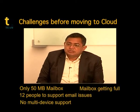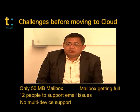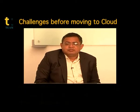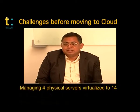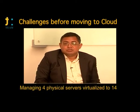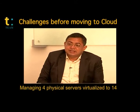We used open source. We used an open source platform called Horde, and we used some open source spam tools which I don't remember anymore. We had a handful of servers. We had 4 physical servers virtualized to 14 because we were getting very nationally distributed. It was hard for us to assure reliable connectivity across.